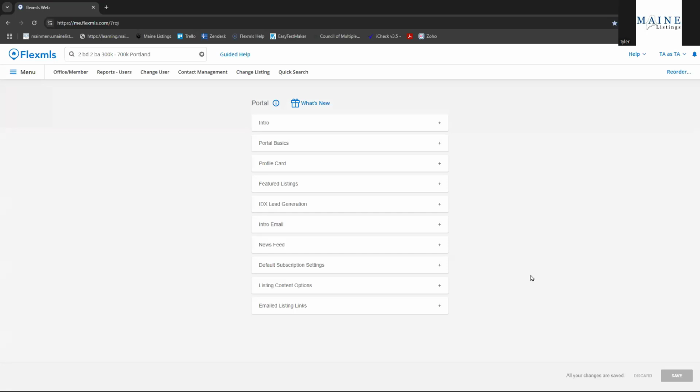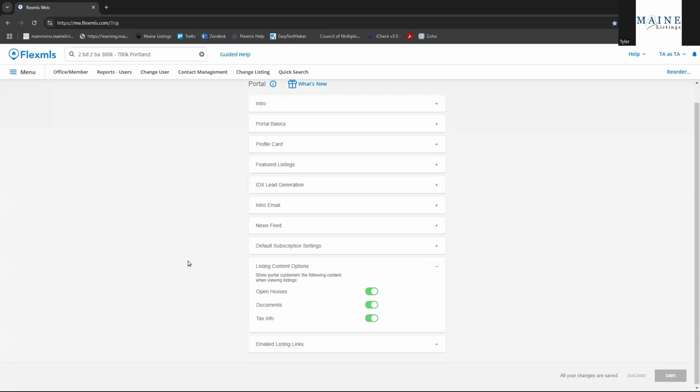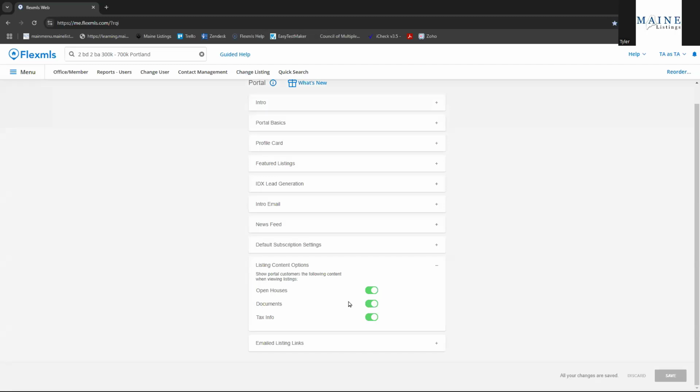But if you want to just avoid that and you want your clients to see the documents themselves, you want to come to the portal preferences, open up the listing content options, second to last bucket, and just make sure the documents at the very least is switched to green. So by default, these are turned off for agents. If you haven't come here and turned this on yourself, make sure you do that, or your clients will never see the documents and they're going to keep bugging you to download them for you. And again, when you make changes, make sure you click save at the bottom right so it locks in that change.